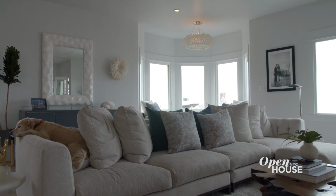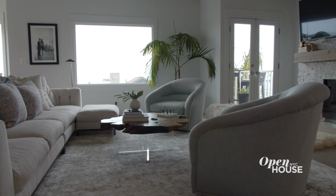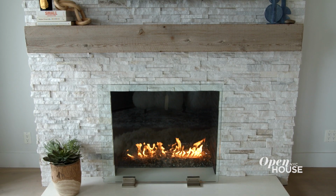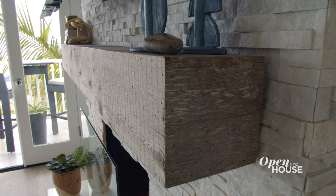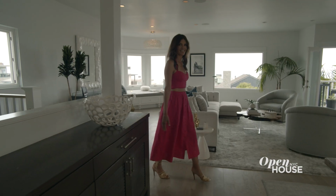The beach chic is all about the materials that you use and also the neutral colors. So when I was designing this fireplace, that's exactly what I had in mind. The mantle, I used reclaimed wood to kind of give it more of an earthy vibe to it. Since natural elements are such a big part of this house, let me take you to the dining room.